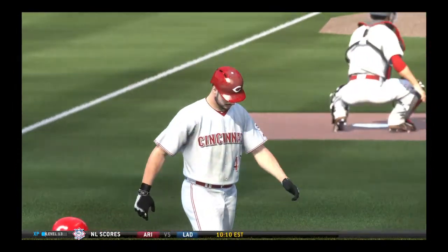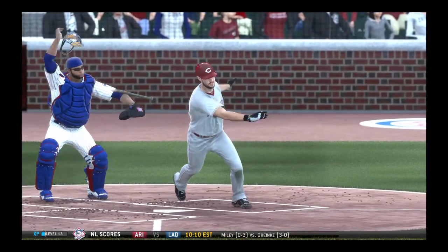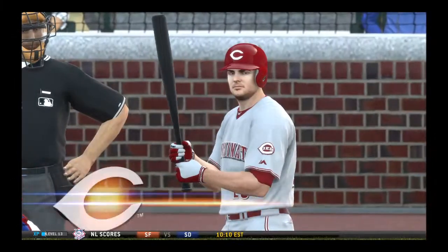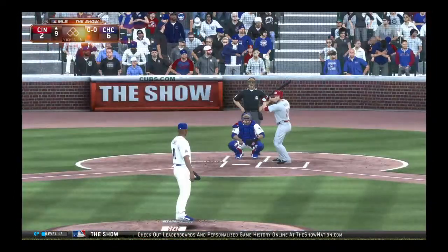And you know what, guys? Since he's got an over going, he's probably saying right now, you know what? You can have that bat. Good riddance. Wasn't doing anything for me anyway. Chris Heisey will stand in, needing to do something here to get on base as they're down to their final 2 outs.